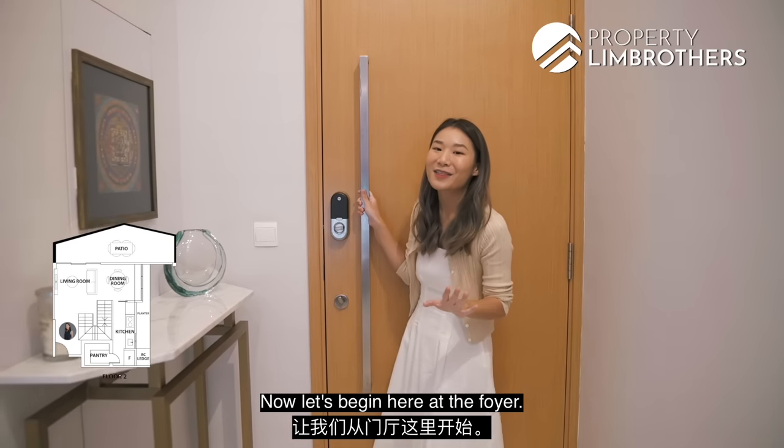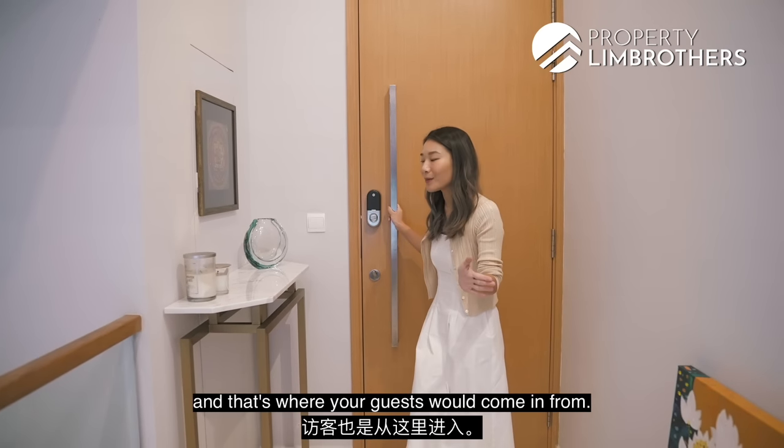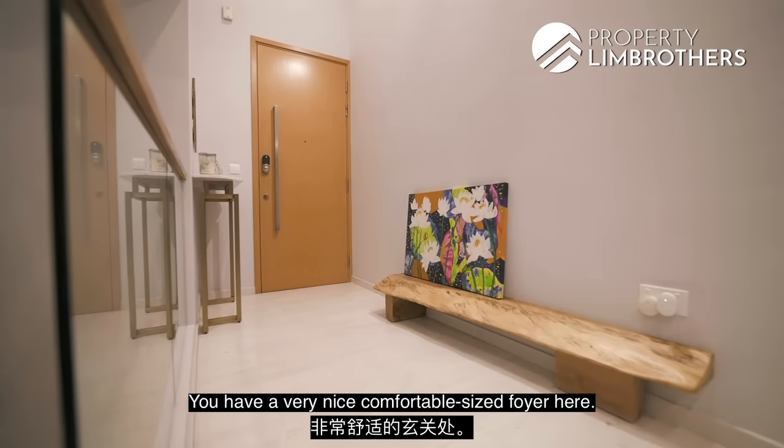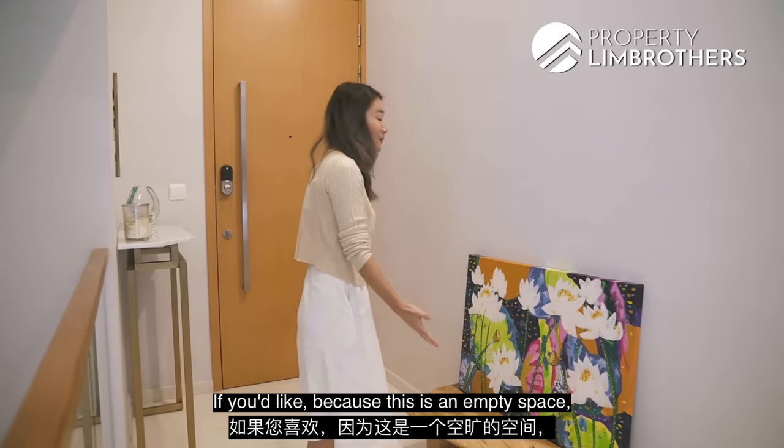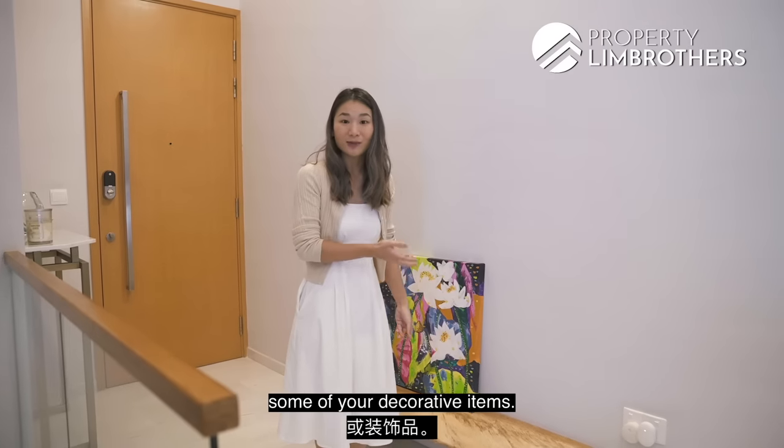Now let's begin here at the foyer. This is your first entry towards your home and that's where your guests would come in from. You have a very nice comfortable sized foyer here. If you like, because this is an empty space, you can also consider putting up some shelvings here to maybe put some of your shoes or some of your decorated items.